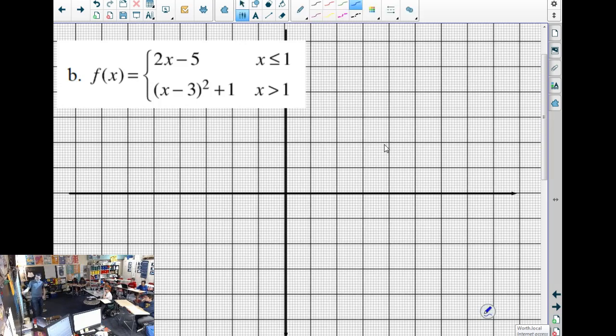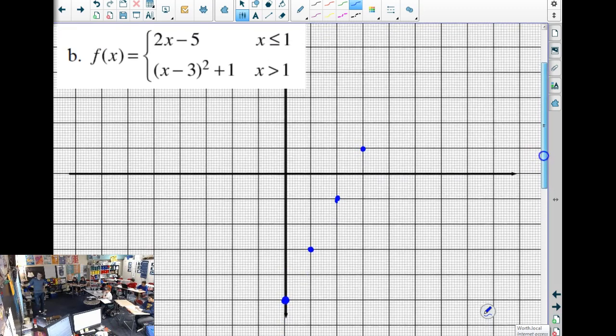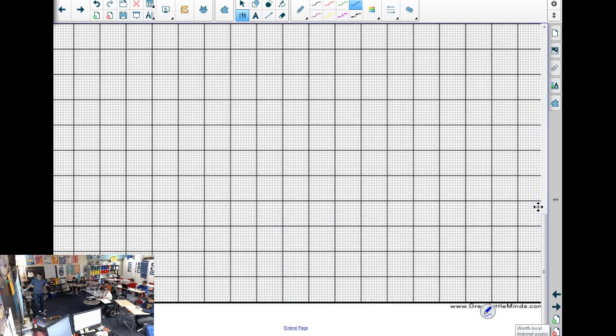So 2x minus 5, we know starts at negative 5, if we're going to say that properly, and has a slope of 2. Yeah, but you can't go that high. I'm not supposed to be going that direction, though, because it's when x is less than 1, so go the other direction.